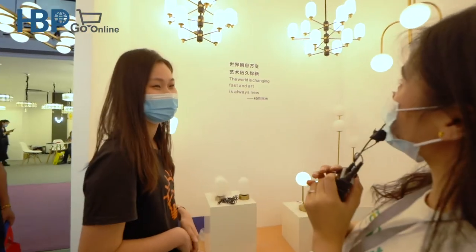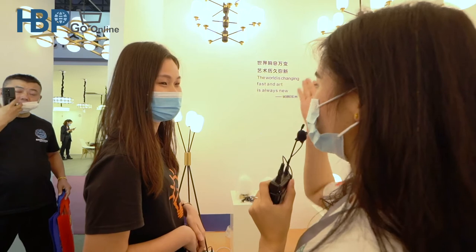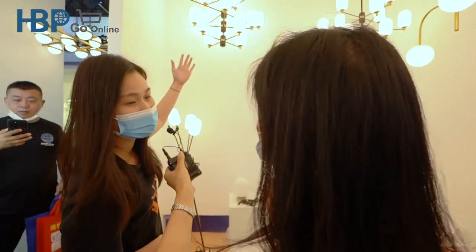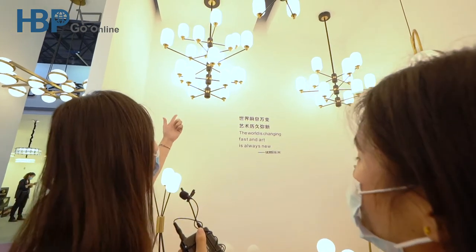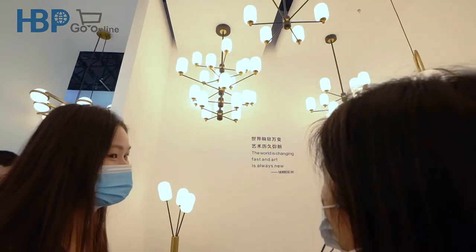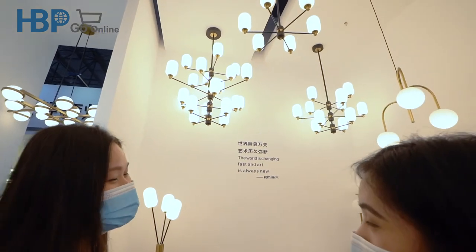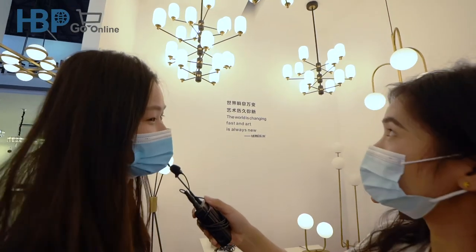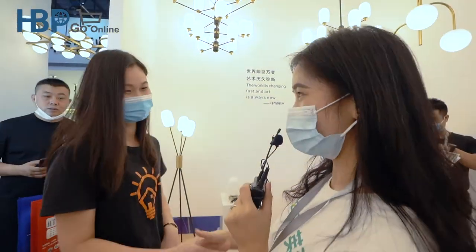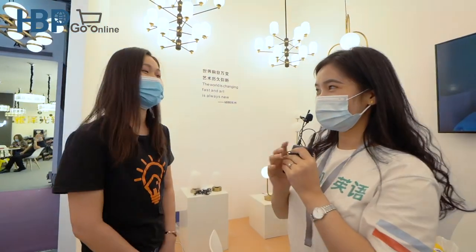Okay, so can you tell us what is the main material of the product? Yes, this one is copper material and glass material. Okay, that's all right. I think this design is really beautiful. Is it a new design? Yes, it's a new design. Okay, thank you. Thank you for your time and thank you for your sharing. Thank you. Okay, have a nice day.